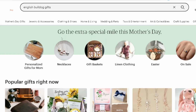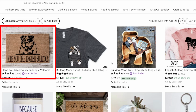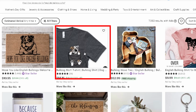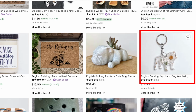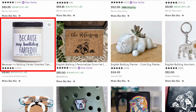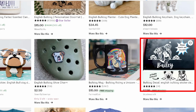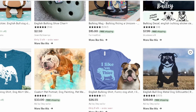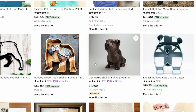Let's just do gifts. That was very general and we can see what's popping up. You got the doormat popping up right here. You got a t-shirt popping up right here. A wedding tray, another t-shirt. We got a custom little keychain. We got a little planner statue. We got another doormat because my bulldog farted. That's funny. You got a shoe charm for a Croc. And you got some little stickers over here. Coffee mug. Another shirt. A metal dog silhouette right there. Another shirt. A portrait. And you're getting the idea. It goes on and on.